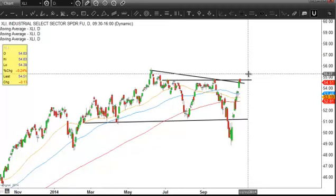I hope this makes sense. I know it's a bit of a mouthful, but it's an extremely important pattern from a purely technical point of view to keep in mind, particularly in the current market. I hope this makes sense.